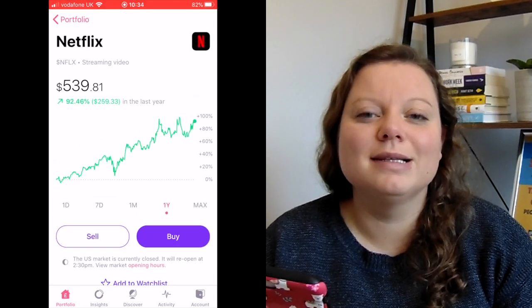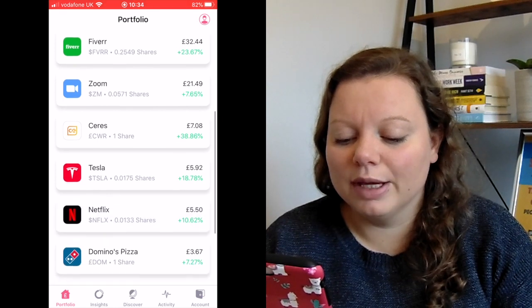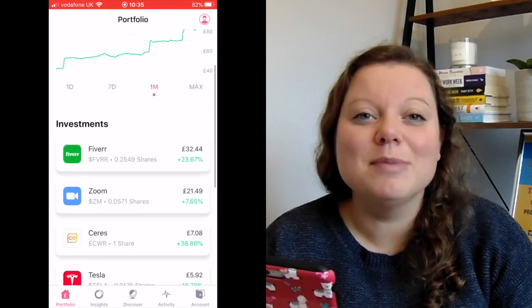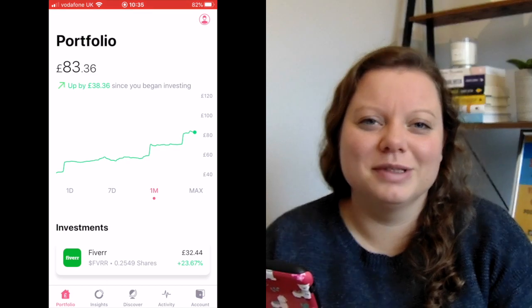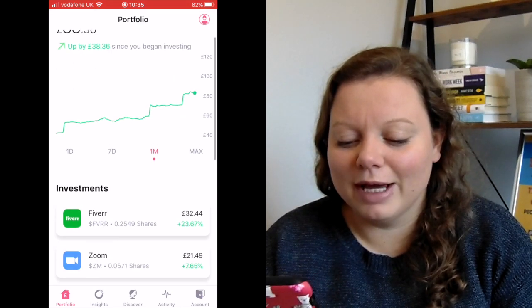These are all fairly tech-based companies, I suppose you'd call them, that I'm quite happy to invest in. Over time, hopefully they should continue to grow. I can't really see them disappearing anytime soon, touch wood that doesn't happen. But that is my plan for my investment portfolio with Freetrade.